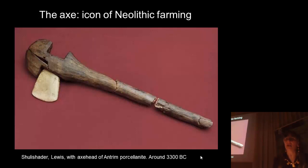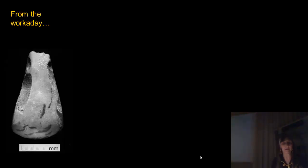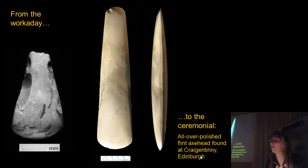As such, it's likely that a whole mythology grew up around them, and that is why we can see a difference between so-called workaday axeheads like one like this, and the exquisite so-called ceremonial axeheads, such as this one, which was made from flint and was never intended to be used to chop wood. So it's rather unfortunate that the people who found it in Craigentinney in the 1990s decided to do just that, causing the damage that you see.